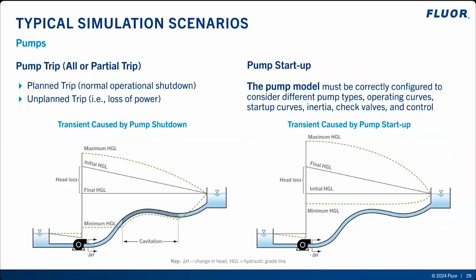So one common scenario we simulate is a pump trip. This could be a sudden power outage that shuts down all pumps, or a partial trip when only some pumps are affected, including normal shutdown or planned trip, including verification of operating sequence, and also accidental unplanned shutdown, for example, due to a power failure.